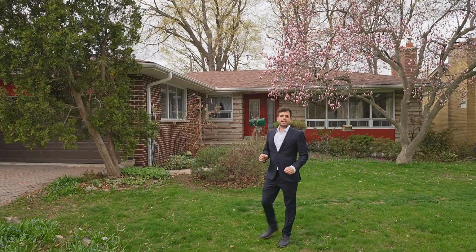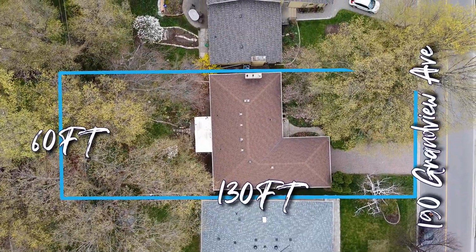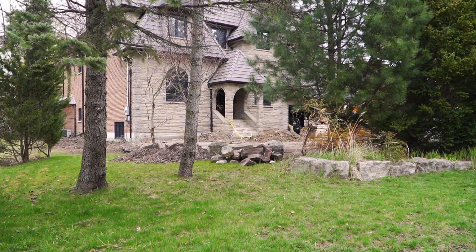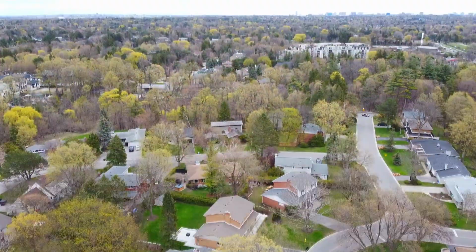Today we're at 190 Grandview Avenue, a bungalow on a massive 60 by 130 foot lot. Nestled amongst newly constructed and renovated homes in a quiet and well-established neighborhood known as Grandview Estates.